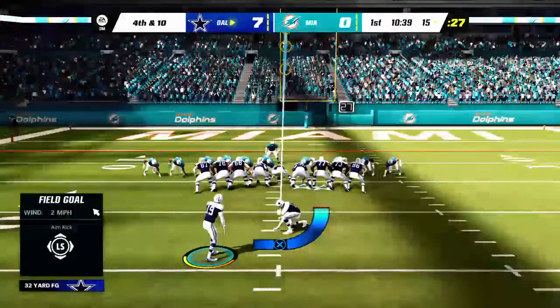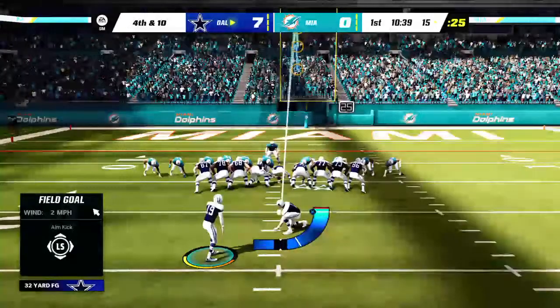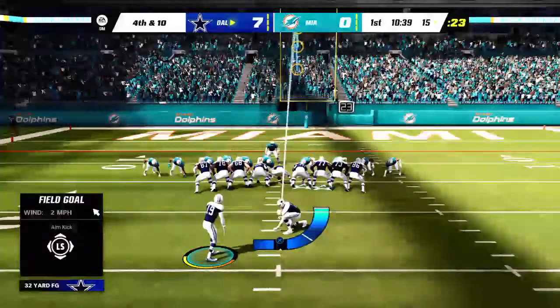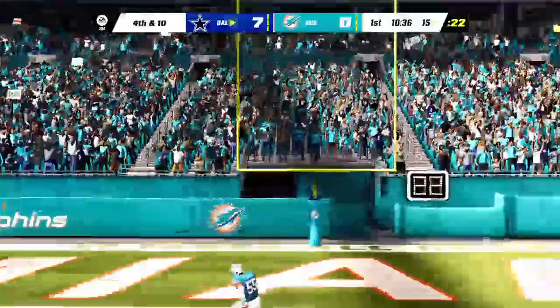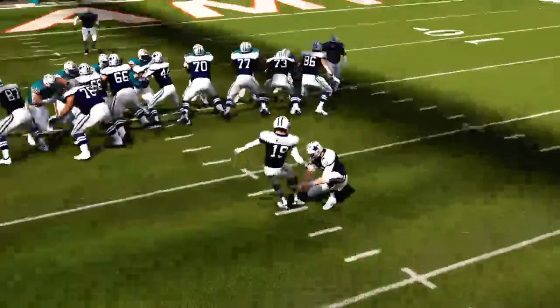Brett Maher now for the Cowboy field goal. From the left hash, just a 32-yard attempt. The kick by Maher is good, and that will extend their lead even further.